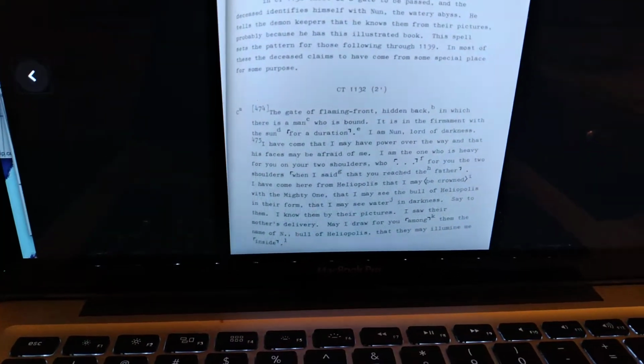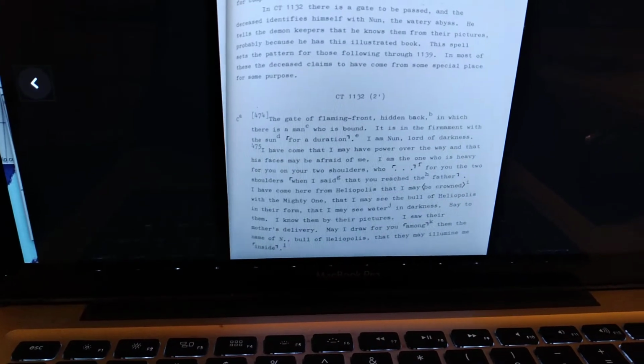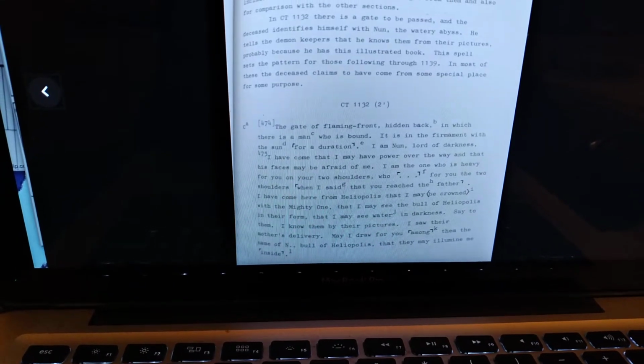The gate of flaming front, hidden back, in which there is a man who is bound. It is in the firmament with the sun for a duration.